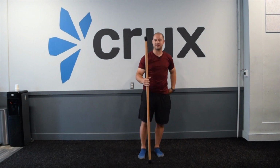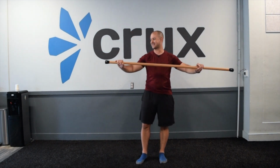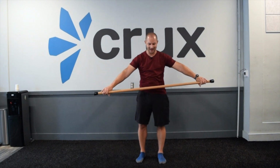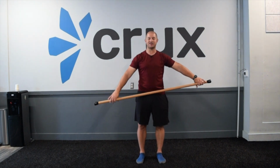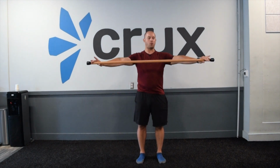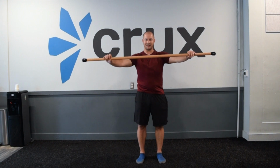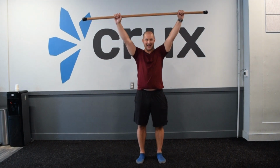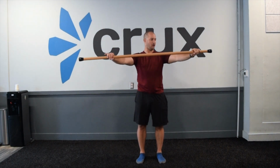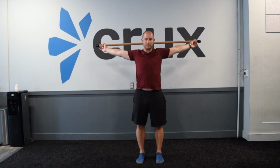So then when we do this next exercise, which is called the PVC pull through, obviously not a PVC here, this is a dowel or wooden stick, but using this next exercise to then move the shoulder overhead through a full range of motion. The wider my hands are on this, the easier it is. I see some people start so close that they're like, I can't get overhead, it's too difficult. Go a little bit wider, make it too easy to start, and then go through that range of motion.